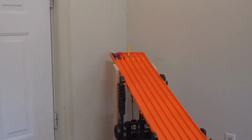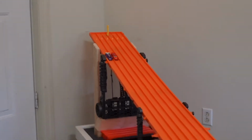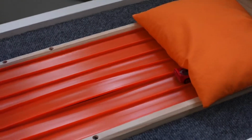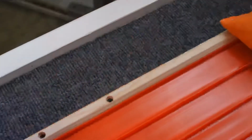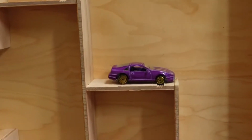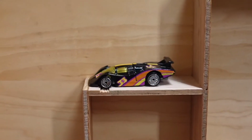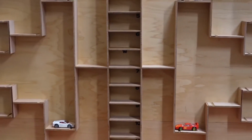Lane swap with the F40 and the GT Racer. On your mark, get set, go. F40 out in the front, holds the edge all the way down. F40 progressing on to the quarterfinals. 300Z, Testarossa, Solar, F40. This will be good.